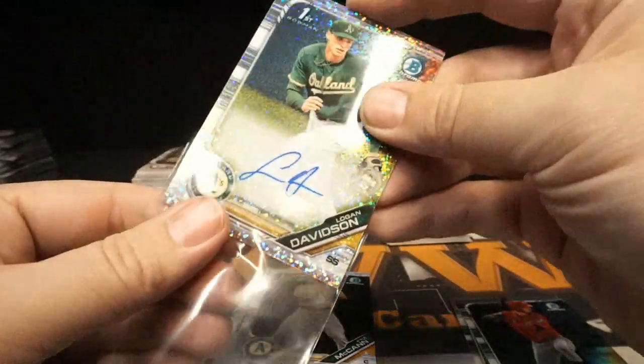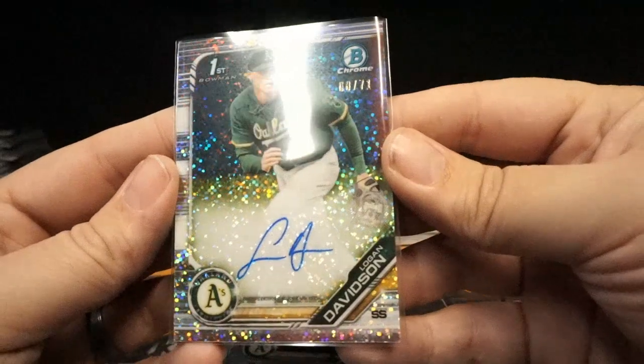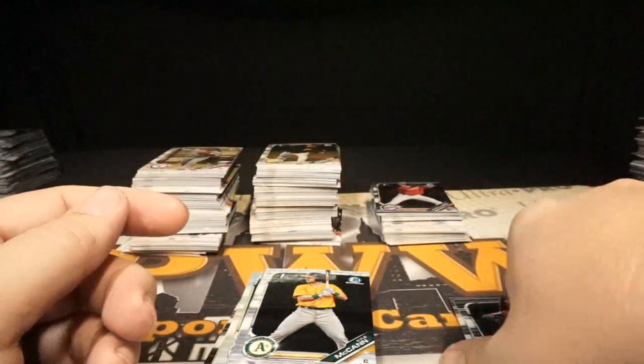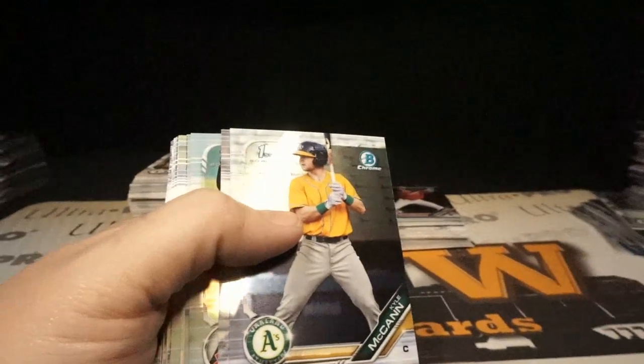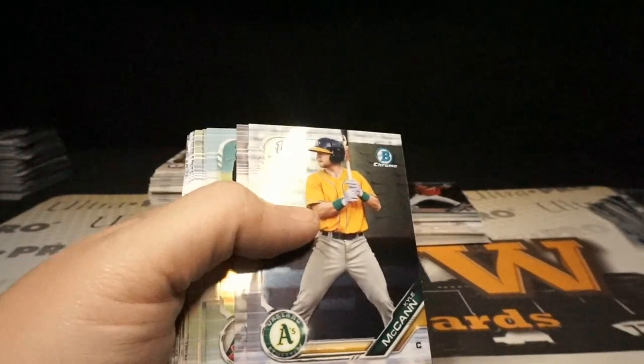Okay. Emmett C., that's going to you, numbered to 71. Kind of hard to see on that reflection, but there you go. Congrats on that. Very nice hit. Oops, sorry about that. Camera's all getting moved around. Clear some of these cards out of the way.